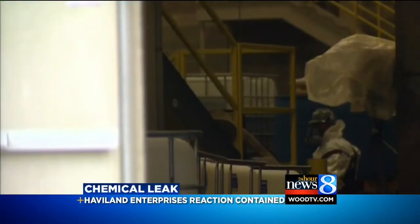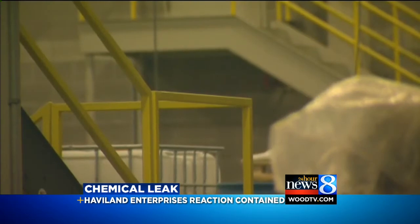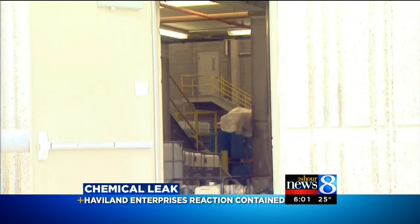A first look inside Haviland Chemicals on Grand Rapids' northwest side, where a chemical reaction created the release of a vapor plume over Grand Rapids today. This door was open to allow for more ventilation. Right now, all streets in that area of Ann and Turner are back open. We have team coverage on this tonight, beginning with 24-hour News 8's Joe LaFurgy, who was on the scene shortly after it all began today.